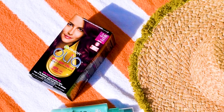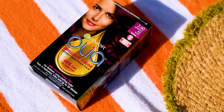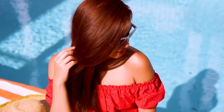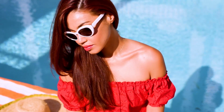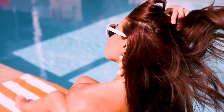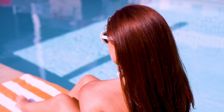Next up is a product that I'm so obsessed with. It is the Garnier Olia 3.6 Darkest Red Rose hair color. This is the hair color that I used recently on my hair. I am so in love with this color. It is the perfect color for summer, and I am obsessed with the Olia color, especially the way it makes your hair feel. It's made of 60% oils and no ammonia, so it leaves you feeling so silky, so hydrated, and so shiny. My hair looks more incredible after I colored it than before. This color is just so beautiful and vibrant, and especially in the sun, it looks so gorgeous.